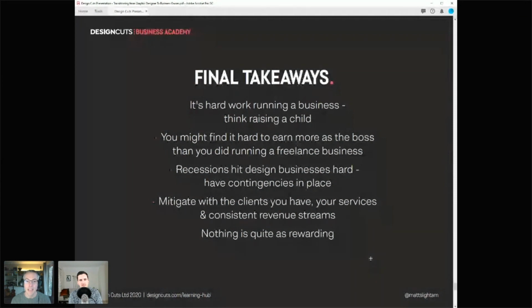Final takeaways: it is hard work running a business. Go into this with your eyes open. It is like raising a child. I know I've got children as well. It's the only thing I can equate it to. It's all consuming. It takes up all your time, every second of the day if it possibly could. But it's so rewarding, so rewarding. So there's a real yin and yang there.